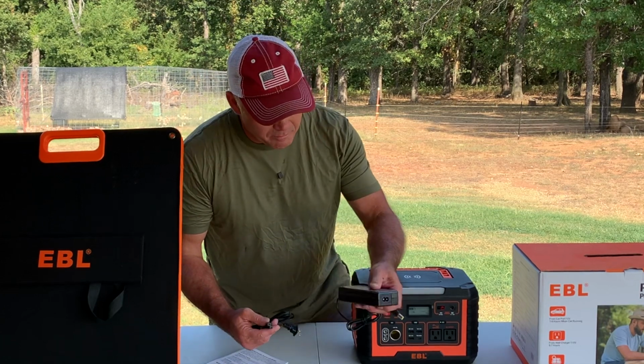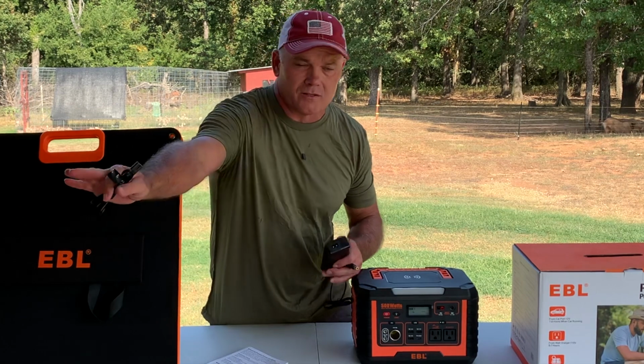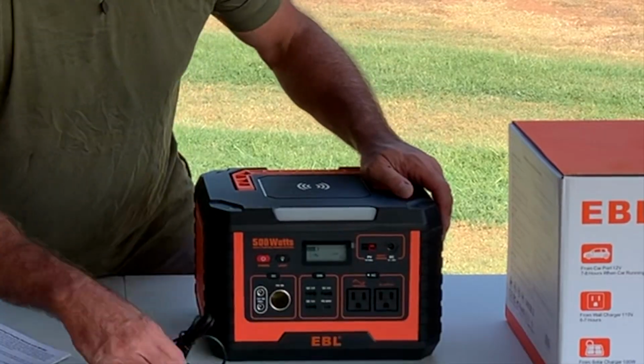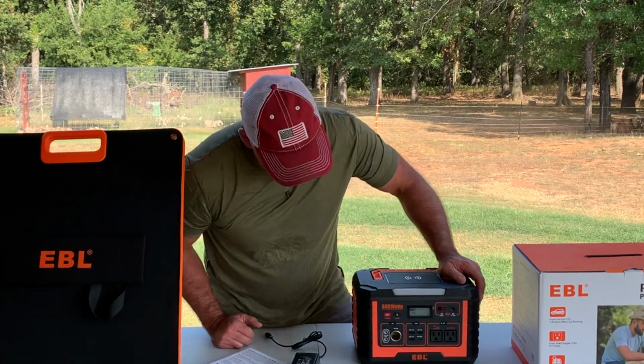Okay, so this is the power brick to charge the actual unit if you wanna use just a regular AC wall outlet. So you're just gonna plug it in just like any other device. You're gonna plug it in here. And then this one here is the PV for the solar as well.